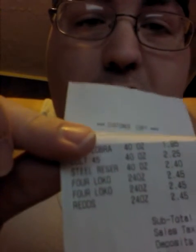And this other receipt is from Colony Liquors, and that's where I ended up grabbing my 3 King Cobras, my 2 Colt 45s, Steel Reserve, my Red's Wicked Black Cherry, and my 2 Four Locos. I always keep the receipts because I use the credit card, so that way I can tell what charges were done and everything else.